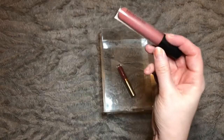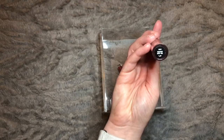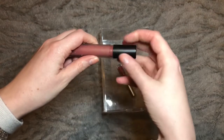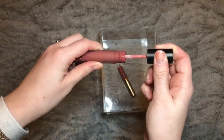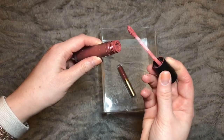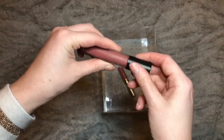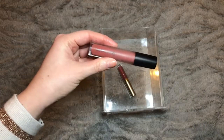We then have this Bare Minerals Gen Nude liquid lipstick in the shade Friendship. I've had this for a really long time. This is probably my longest high-end liquid lipstick, and the formula's looking a bit sorry for itself now. It's gone quite thick and goopy, so I think I'm probably best getting rid of this one now because I've had it for such a long time.